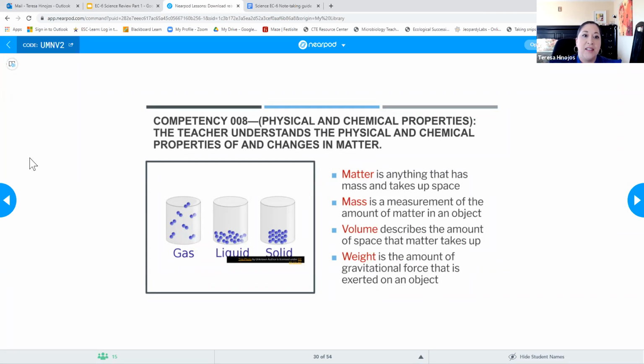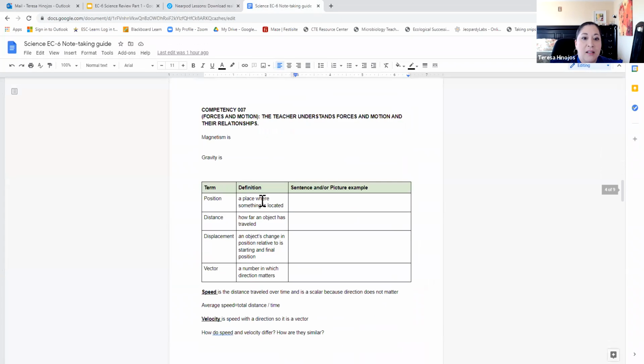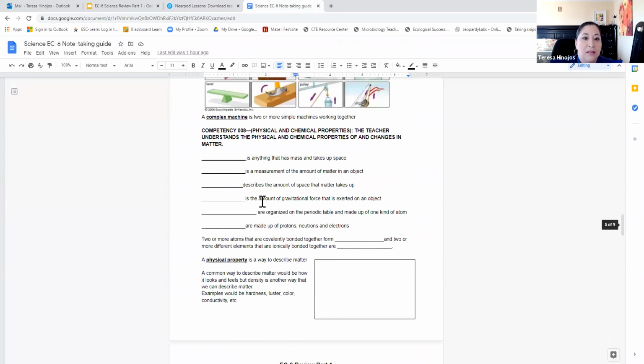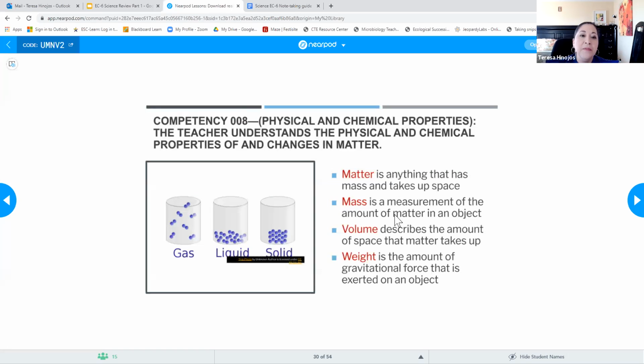All right, simple machines. Okay, so next up we have physical and chemical properties. So with physical properties, this deals with our chemistry concepts here.